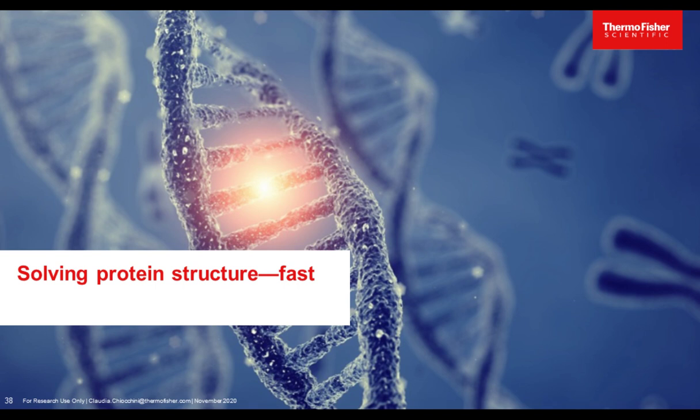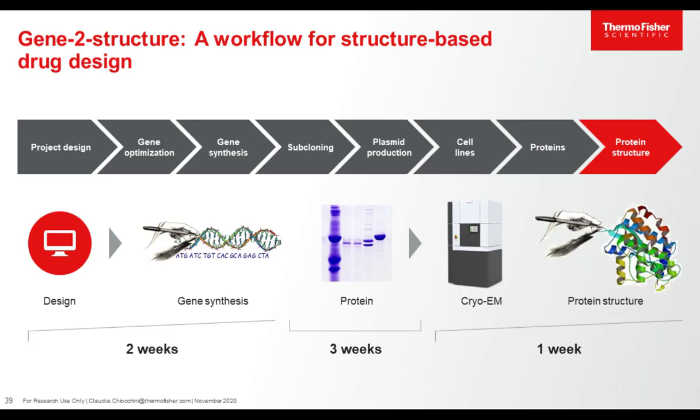Okay, so I'd like to spend the last few minutes to go even one step further and describe the possibility to go not only from gene to protein, but also from gene to structure. We know that a lot of researchers are interested in resolving the structure of the protein. X-ray crystallography is, of course, very powerful and has been improved in the past years, but there are still bottlenecks in using these technologies, if one thinks of crystallization of membrane proteins or large complexes like the ribosome and so forth.